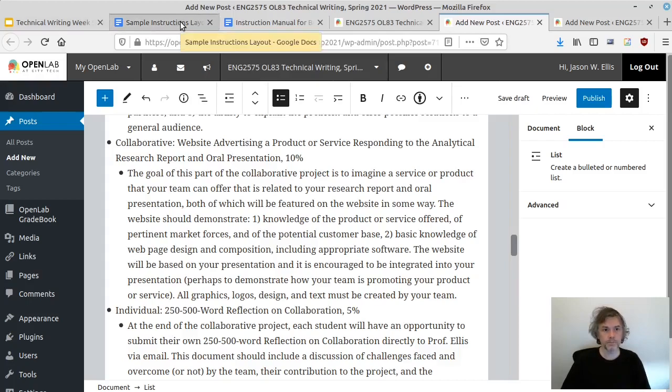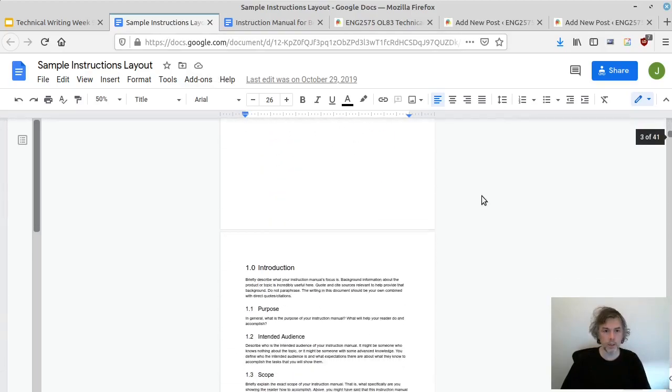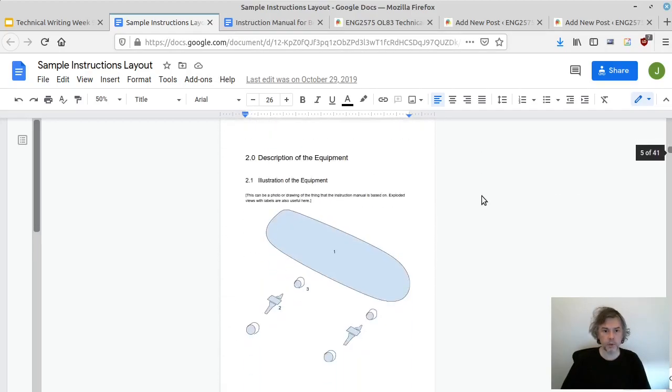For example, going back to the instruction manual that you're working on now, this model that I made for you all, you see these drawings of the skateboard, the trucks, the wheels. I did all that just using the drawing tool built into Google Docs. And I'm not a graphic designer. I'm not an artist. You look at it and you probably say that it looks like crap, but that's fine. I chose how I wanted to lay this out, as an exploded diagram of the different parts that would be going into building the skateboard.